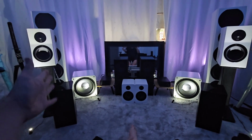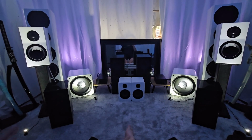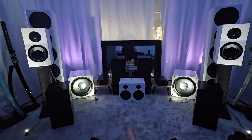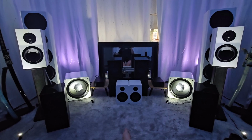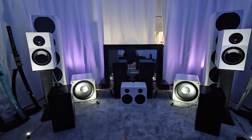I still like towers and subs, honestly. The towers don't reach down to 20. The subs reach down to 20. What can I say? I prefer it. I wouldn't mind having 2 more subs, honestly. Put them on the other side of the room.